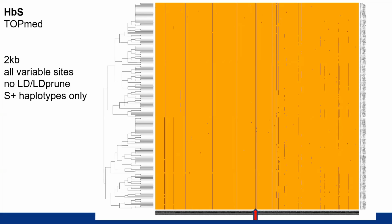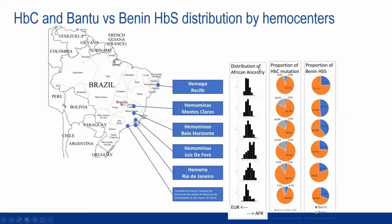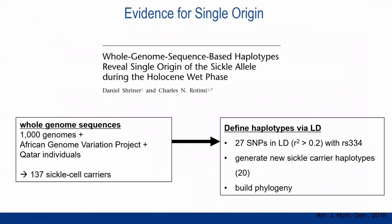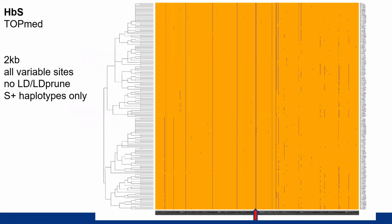We're able to get really detailed sequencing data and try to resolve it, because for the sickle variant I talked about the haplotypes. For many years the sickle variant was thought to have arisen multiple times, based on RFLP haplotypes that were quite large over the region. Then a paper came out, I guess now 2 years ago, from Daniel Schreiner, saying that there really is only one variant, a single origin of the sickle variant. They did it on the basis of 129 haplotypes. So we thought, we have 6,000 people, let's begin diving into it.